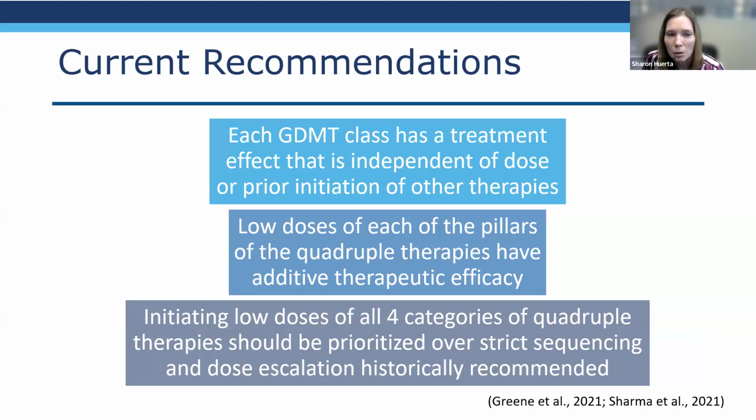In other words, each GDMT class has a treatment effect that is independent of dose or prior initiation of other therapies. Low doses of each of these pillars of quadruple therapy have additive therapeutic efficacy, and initiating low doses of all 4 categories of quadruple therapy should be prioritized over strict sequencing and dose escalation, which was historically recommended.